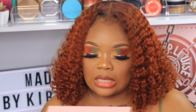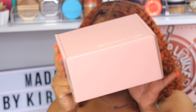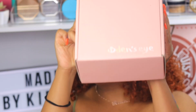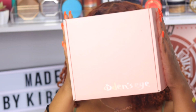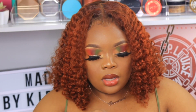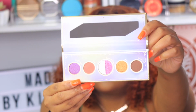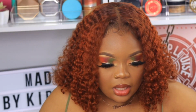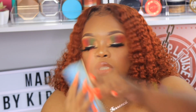So next, I'm going to be showing you guys this PR package from Odin's Eye. I got this a while ago. I just have not really had time. I almost dropped it. I just recently got back into actually sitting here and recording content for you guys. Here's one of the palettes I got from them. And then I also got a purple one, and then there's a blue one. This is called the Ocean Palette. The purple one is the Sky Palette, and the green one is the Forest Palette. But here's the Ocean.